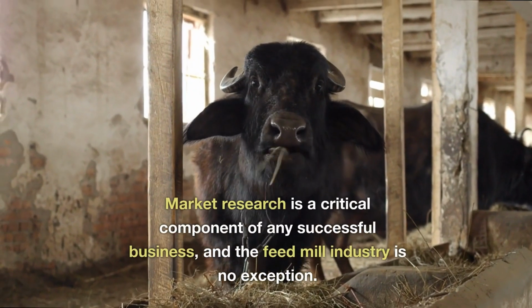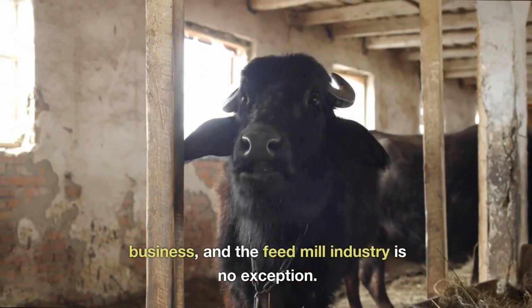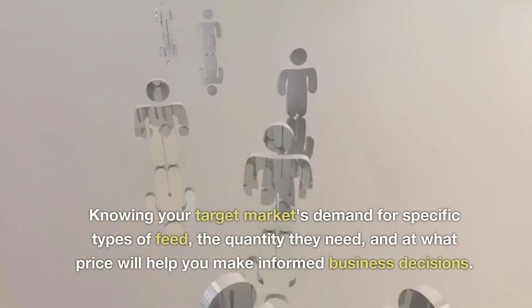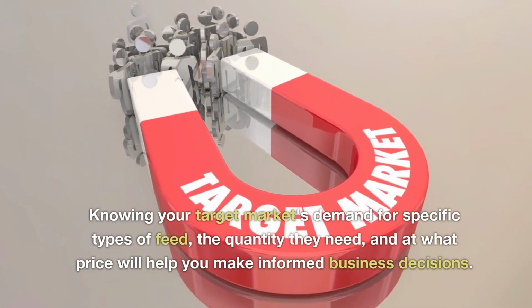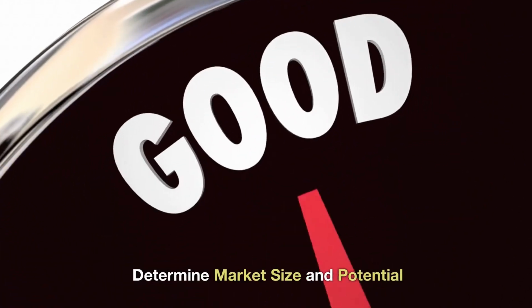Market research is a critical component of any successful business, and the feed mill industry is no exception. Knowing your target market's demand for specific types of feed, the quantity they need, and at what price will help you make informed business decisions. Determine market size and potential.